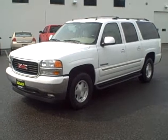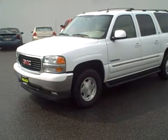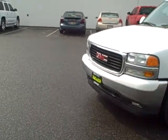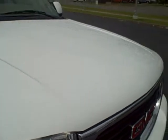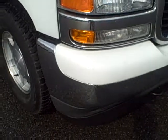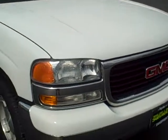So without further ado, I'm just going to start walking around the exterior and point out anything I think you should see. Generally I'll start right here on the front because one of the most common things is you will see your rock chips, anything of that nature from going down the road. Bear with me, we are in between rain showers here, so I'm going to try to point these things out through the water as best as I can.